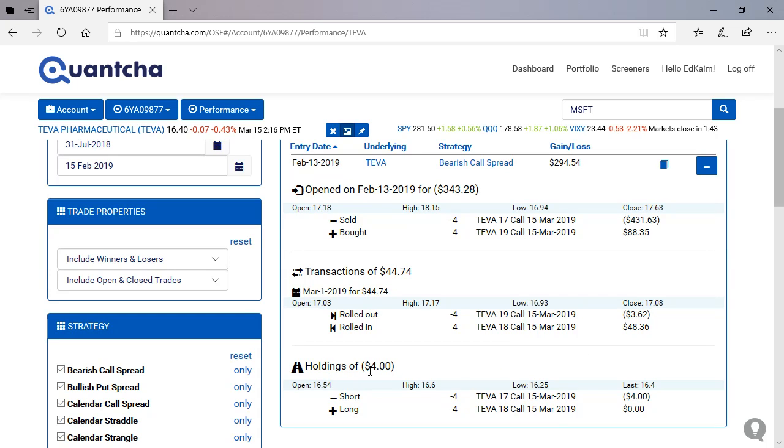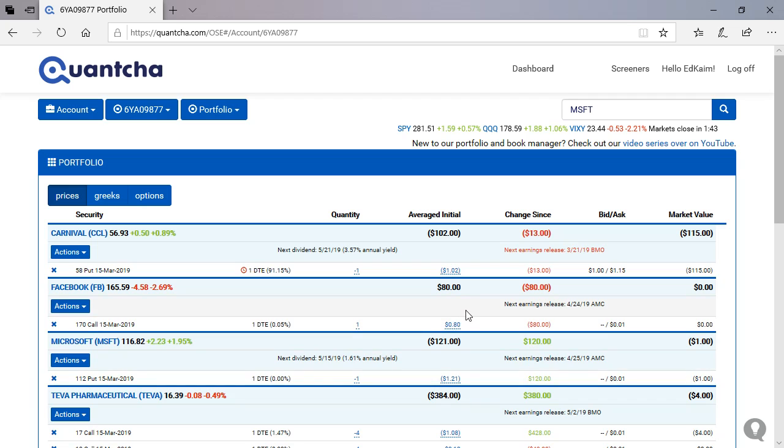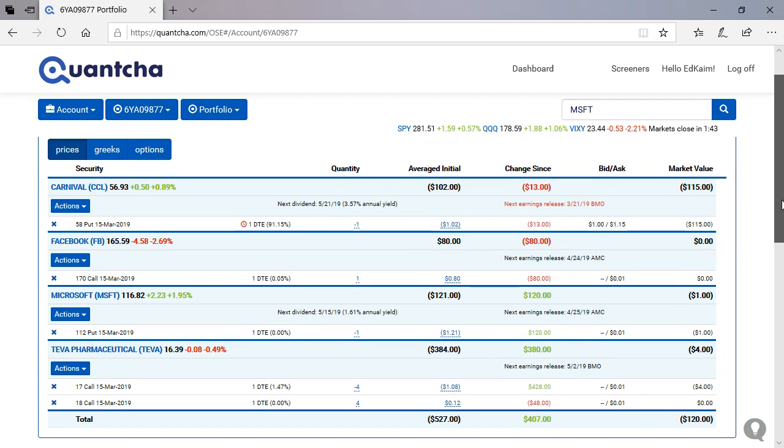And so we were pretty fortunate in that because of that, at this point, the stock continued to drop, and now we're looking at full credit for this by the time everything settles on Saturday. So that's kind of where we stand right now. The only thing outstanding is this one Carnival trade.